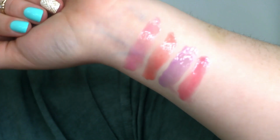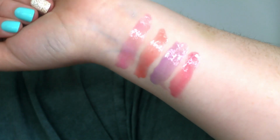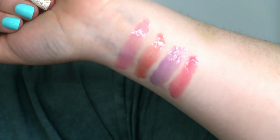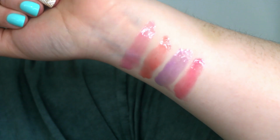But when you guys are going through, and I'll go ahead and throw up the swatches for you right now, they don't look nearly as intimidating as they do in the tubes. So first up on top, we have Watermelon Pop, then Apricot Pop, Grape Pop, and Cherry Pop. And I don't know what it is about these. I just think they're so, so cute. Not gonna lie to you though, this Grape Pop one, when I swatched it, I was really grateful it wasn't super intense, but I'm dying to know what it looks like on the lips.